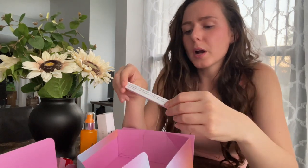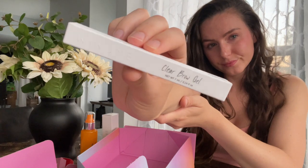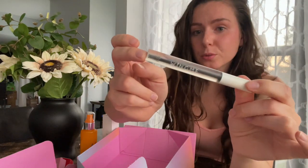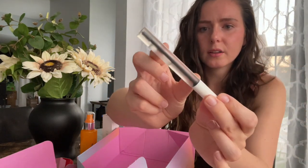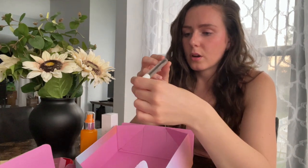And the last product I have got today is by Wing Me, and this is the clear brow gel. I have a lot of brow gels, a lot of brow gels. Oh, wow. It's about 3 inches long. Most eyebrow gels are like half of that. It's a big tube. Definitely won't be traveling with me because it's so large. However, this will be nice to leave on my countertop to use as I'm getting ready in the morning.